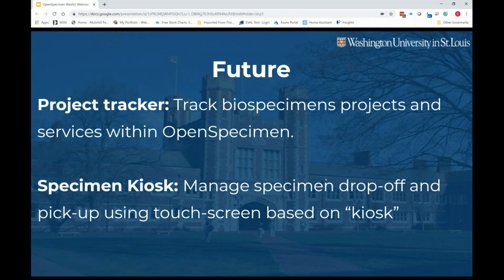So some future direction we're looking at, right now we are working with a plugin called Project Tracker. We're collaborating with Krishagni on this, and the concept is that this would be able to track biospecimens and projects that have services associated with them within OpenSpecimen. Right now, this is a very highly manual process. There's a project manager in the TPC lab that would get a request, and it's usually emailed.